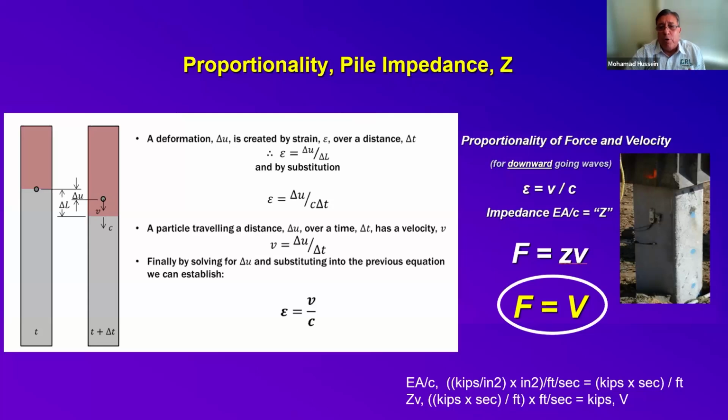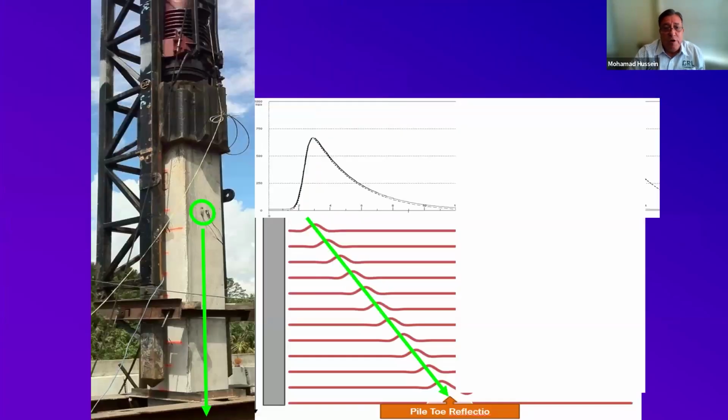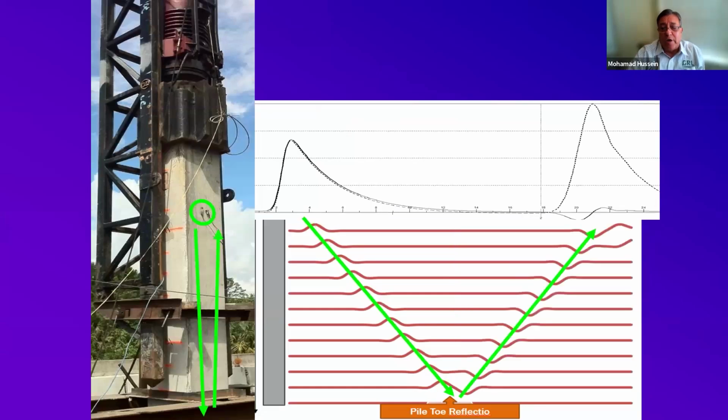So now I can superimpose force and velocity, already proportioned by impedance, to look at the relationship between these two independently measured quantities. When the hammer hits the pile top, as soon as the stress wave reaches the gauge locations, we see a great jump in the force and velocity of the pile. The force here is shown in a solid line and velocity in a dotted line. The stress wave continues down the pile length, reflects from the pile toe and comes back up. So this is a signature. This is the data from that one blow. This is the result of one dynamic load test, showing the pile top force and velocity time history, the time record.